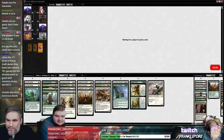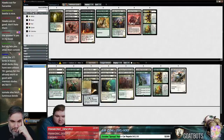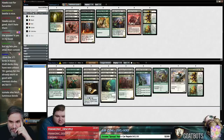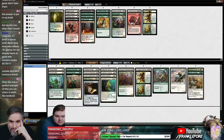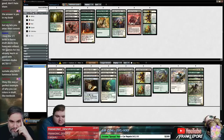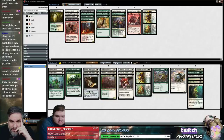Yeah, you're right. Oh, yes, Simala Woodshaper also fetches the Luminous Bonds. Actually, this deck looks really good. We have a surprising amount of removal and a surprising amount of bomb-y-type cards. Bomb-y-type cards would be... I don't think this is a bomb, but I think it's good. Venerated Loxodon. Ymara. Lev Champion's very, very good. Aspiring Unicorn. And then for removal, we also have this. Luminous Bonds. This deck looks really good.